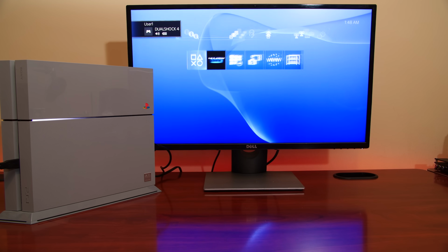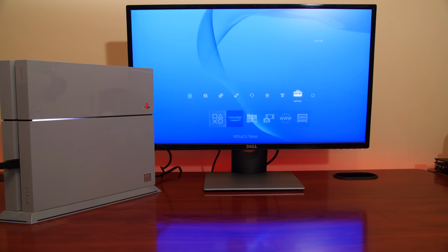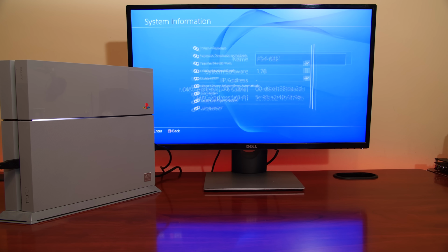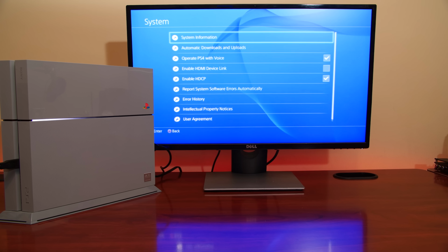Okay, so let's see what firmware we're on here. User 1, and this does look pretty old, so let's jump in here and go to settings, take a look at the system, and then the system information. And wow, this is a 1.76 firmware PS4. This is old. I didn't realize it was going to be that old. I felt like maybe it was in the 2s or the 3s, but this is actually a very old firmware PS4.